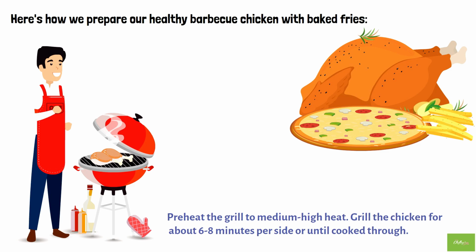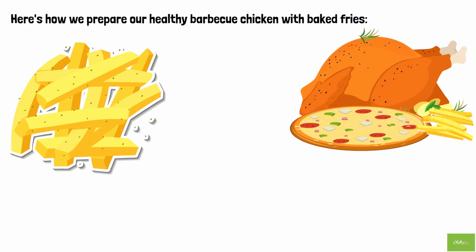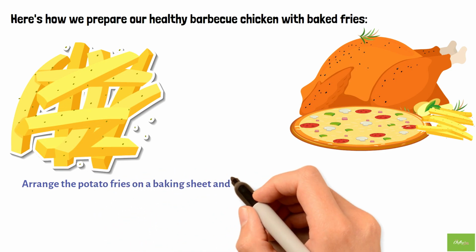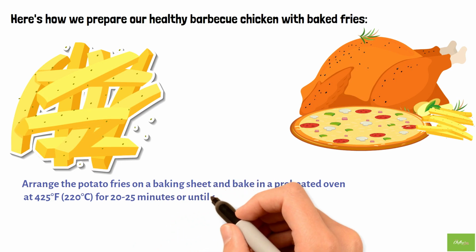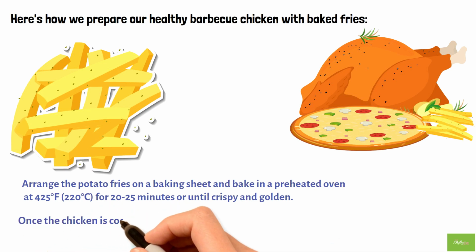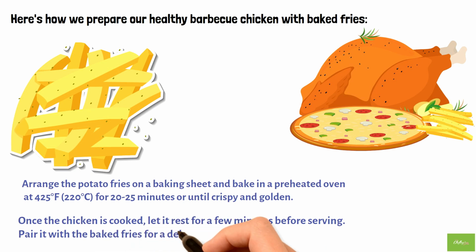While the chicken is grilling, cut the potatoes into fries. Toss them with olive oil, salt, and any additional spices you prefer. Arrange the potato fries on a baking sheet and bake in a preheated oven at 425 degrees F, 220 degrees C, for 20-25 minutes or until crispy and golden. Once the chicken is cooked, let it rest for a few minutes before serving. Pair it with the baked fries for a delicious and nutritious meal.